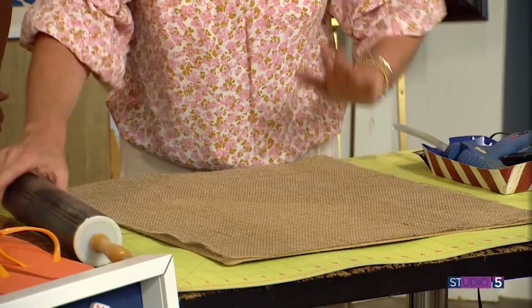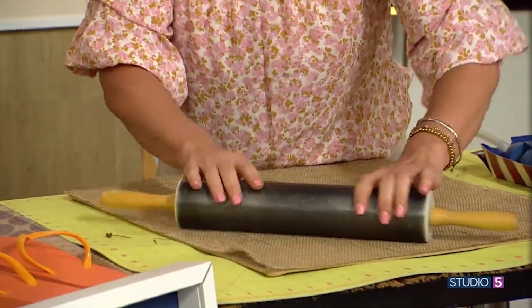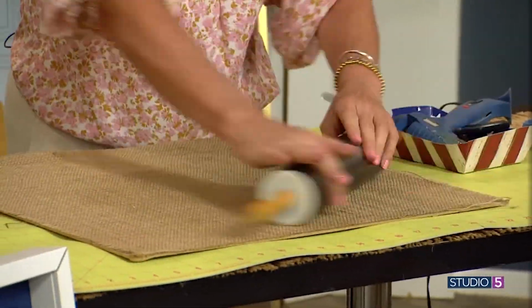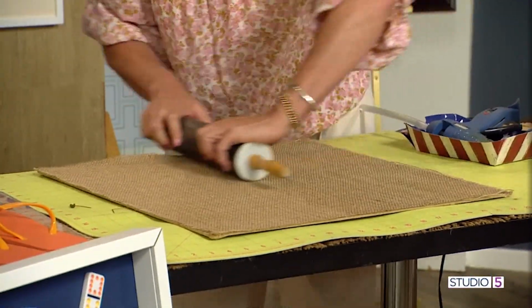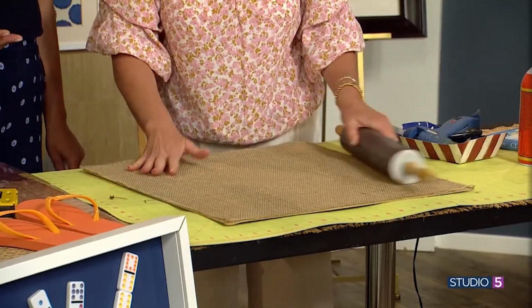What's next? Then a rolling pin. Good trick. Because the fabric, it's hard to get it, even when you're just pressing and pressing, to get it really adhered well. So if you just drag a rolling pin over that. That would apply for regular fabric too, I assume. It's going to get it right nice and good.